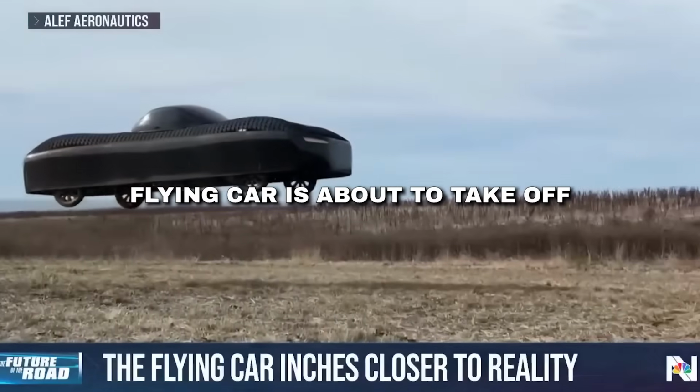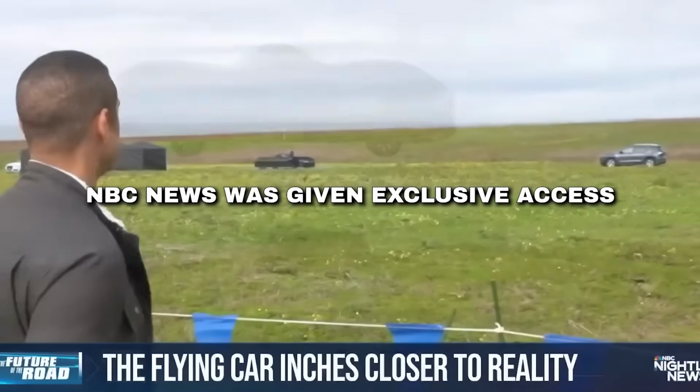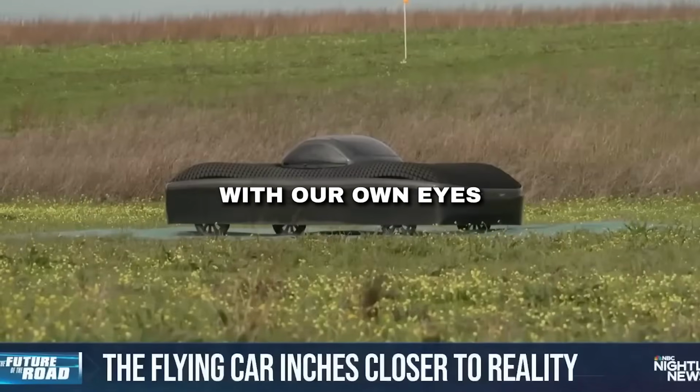BYD's flying car vision. Flying car is about to take off. NBC News was given exclusive access to see their concept model with our own eyes.